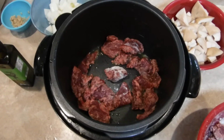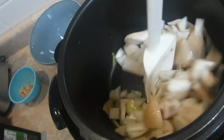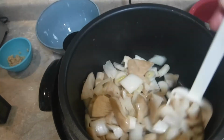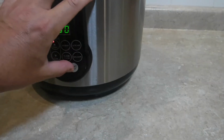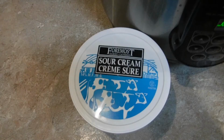I browned up the meat in my pressure cooker, and you gotta make sure it's nice and brown. I sauteed the onions and the mushrooms, and then threw in the garlic. And the final step was adding the sour cream.